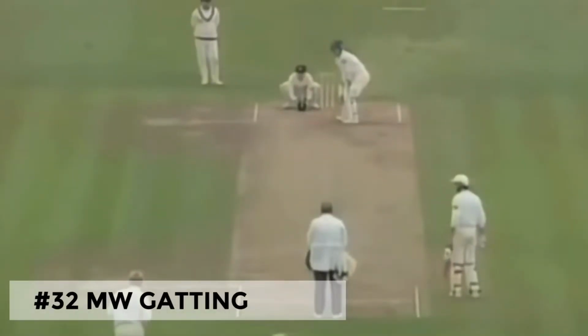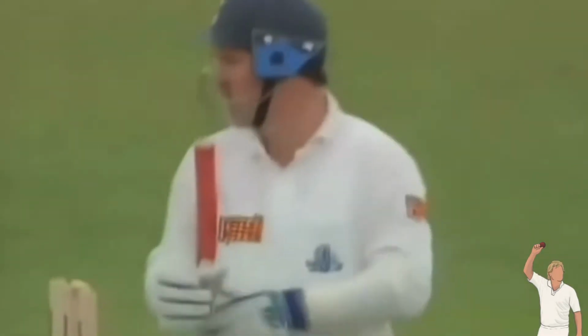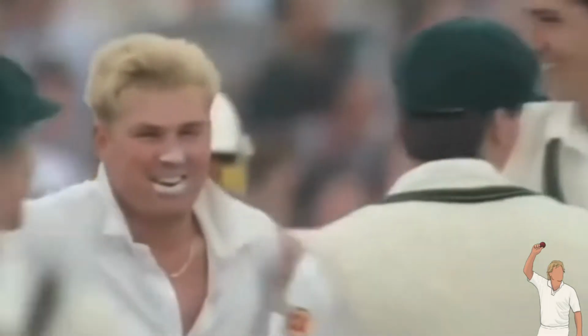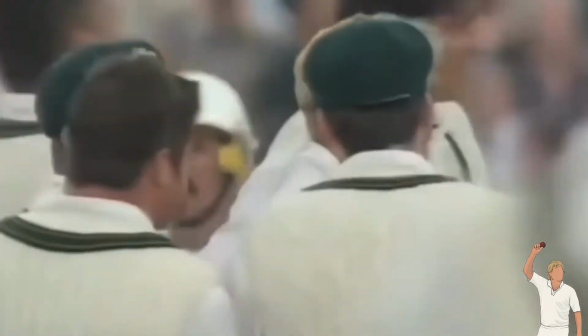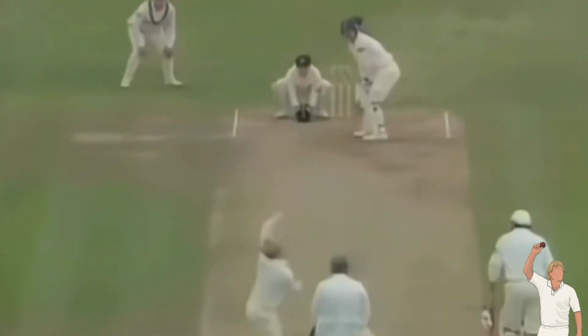First ball in Test cricket in England for Shane Warne. And he's done it. He started off with the most beautiful delivery. Gatting has absolutely no idea what has happened to it. He still doesn't know. He asked Kenny Palmer on the way out. Kenny Palmer just gave him a raised eyebrow and a little nod, and that's all it needed.